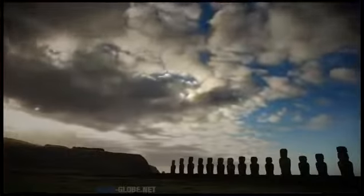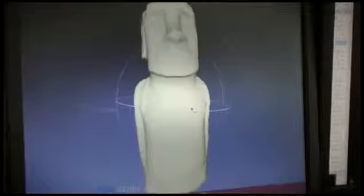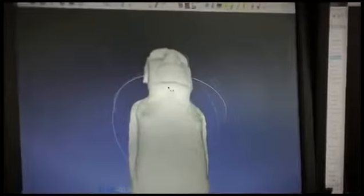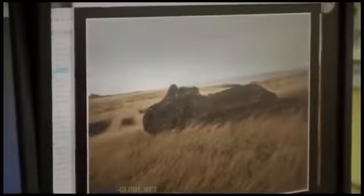But the only way to show that the statues could walk is to test the theory. To do that, they need to make a replica moai, the most precise replica ever made. They collect data embedded in thousands of photos of two fallen moai, one that fell on its back and the other on its front, and enter it into a 3D modeling software. Industrial designer Max Beach then translates the measurements into data, which is used to make a mold for the statue.